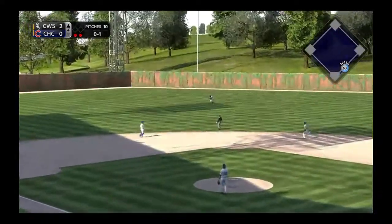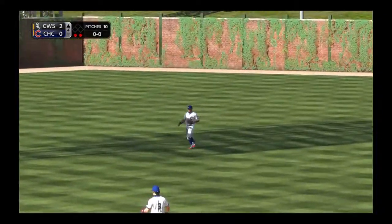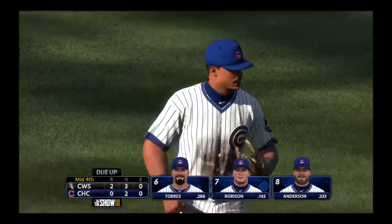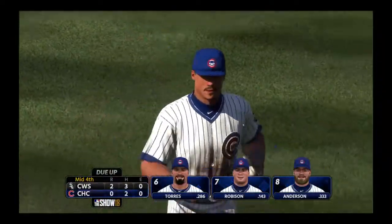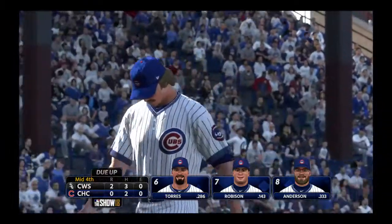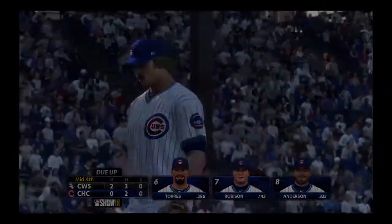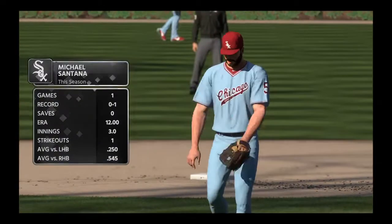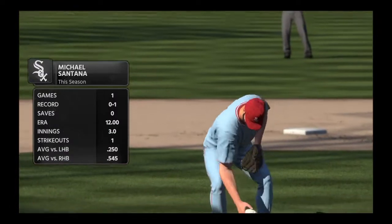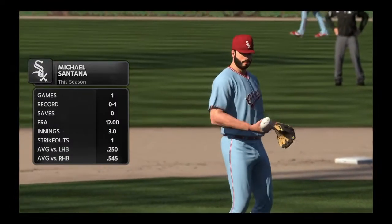Line drive to center field, but this will not get down quickly enough as it's pulled in out there in center, and that ends the inning. 1, 2, 3 go the White Sox, but they're on top 2-0. Michael Santana will come on and get some work as he makes his second appearance so far this spring. Santana.